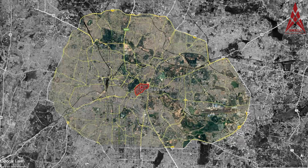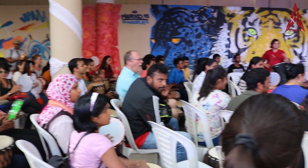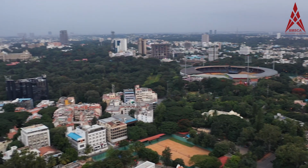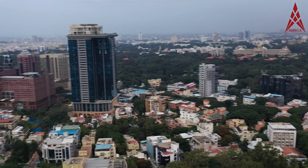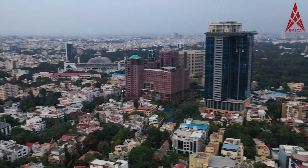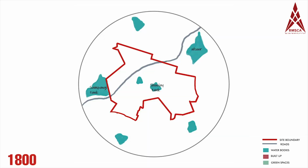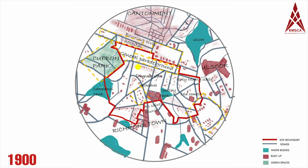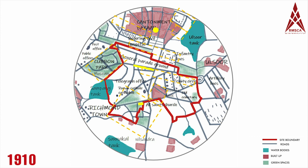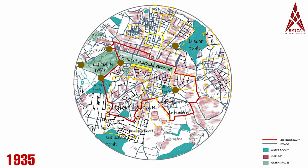Shantala Nagar. Located in the core of Bangalore, it is one of the most happening places in the city. With a population of 27,500, it is centrally located, easily accessible, dynamic, and always bustling with activities. Being a prominent location since the inception of the cantonment, this locality has been through an eventful historical past and decades of constant change and transformation.